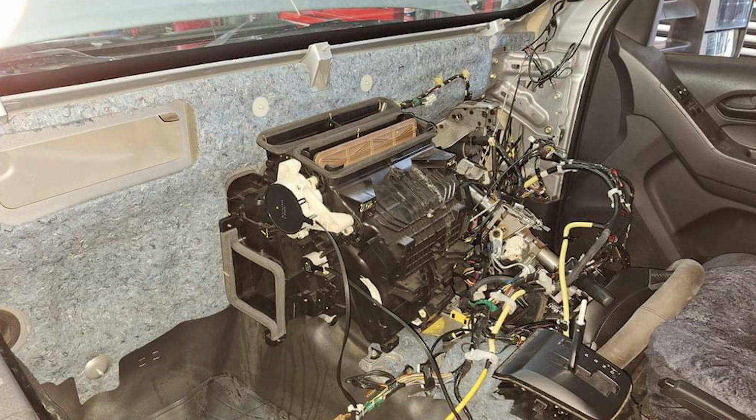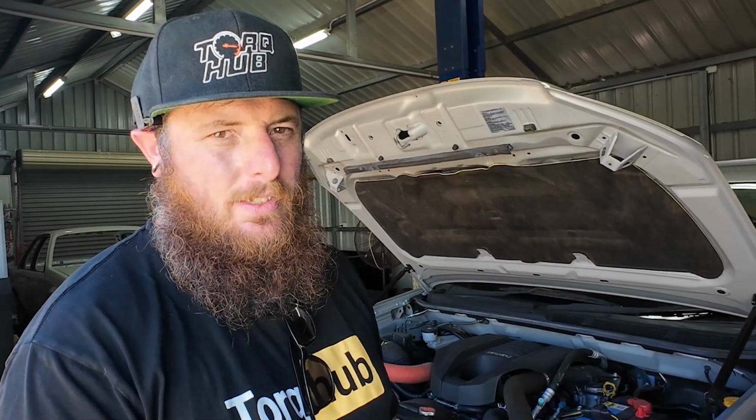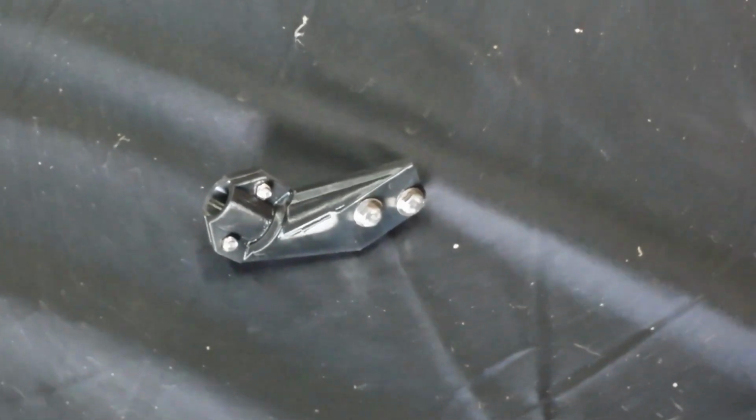Now, how do you fix that? Well, it is a mammoth job. Full dash out, full aircon evaporator out, and it'll cost you upwards of $1,500 to $2,000. Rough. The solution being this little bracket here.